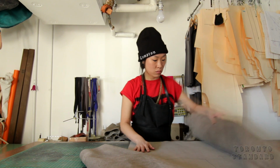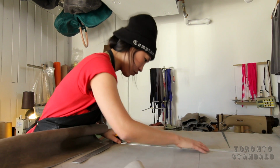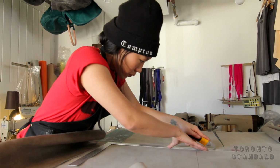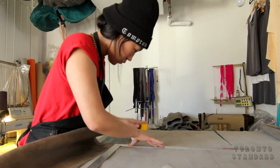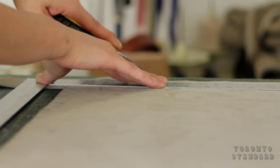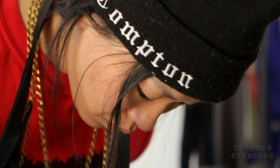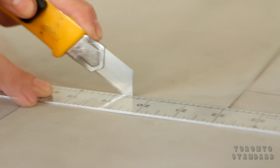So when we're working on a leather bag, what we do initially is the leather is all hand cut. We can't use a machine to cut it like when we typically work in textile-based bags. What we have to do is mark each pattern on the skin based on where there are flaws in the skin and what the best part of the skin is to use. And then each piece is traced and then hand cut.